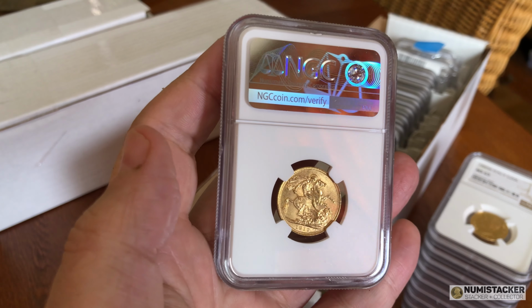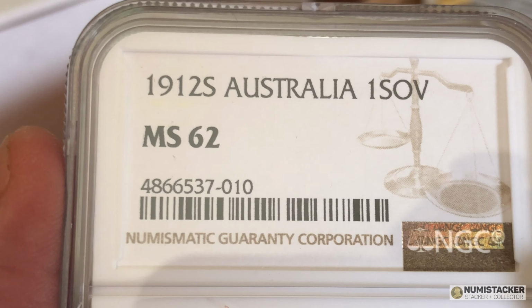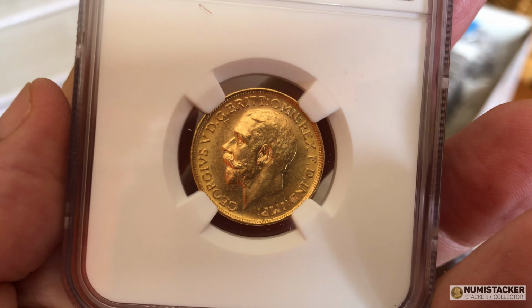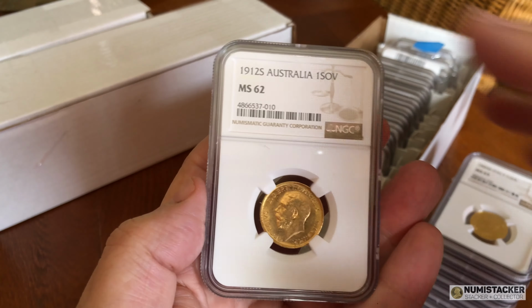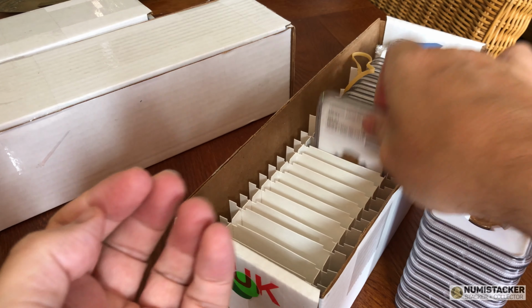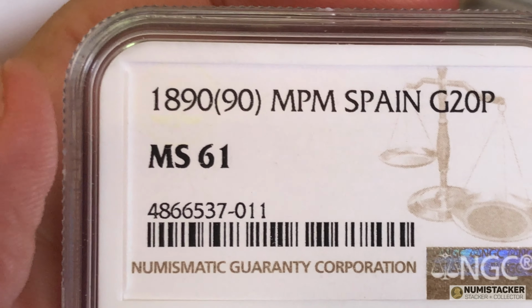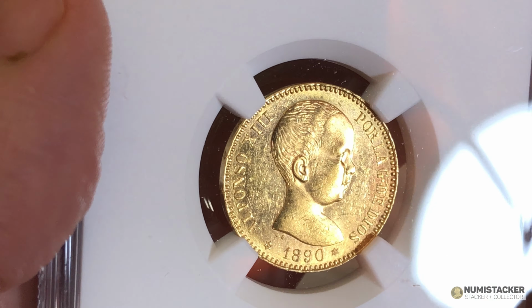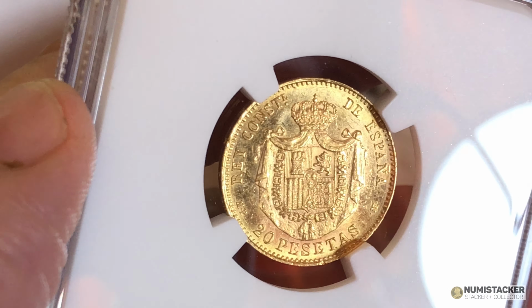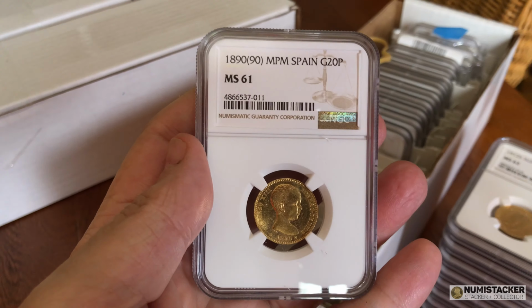Another sovereign, Australian sovereign, MS62. People say, at what stage is it worth grading some of these bullion-esque coins? And I think that if you feel that they can get a mint state designation, then they're worth having in a slab. But not every bullion coin is worth grading, and for the lower quality ones, they won't necessarily give you your money back over the grading costs. It's probably not worth, on balance, grading XF45 up to AU55 unless the date is rare or there's some variety or something like that.